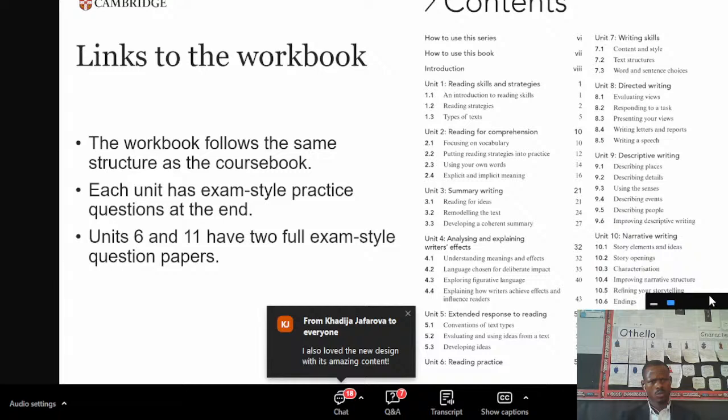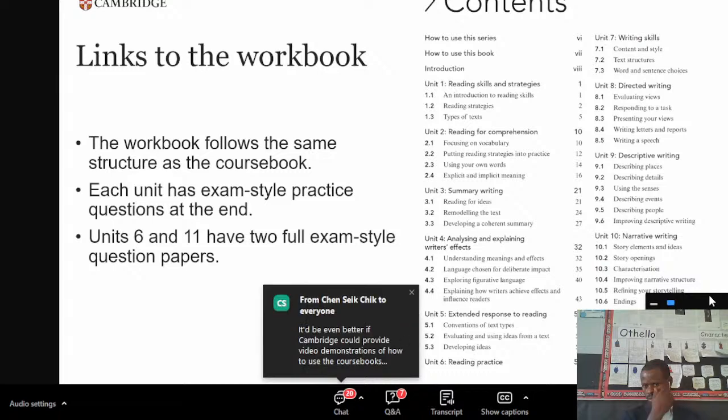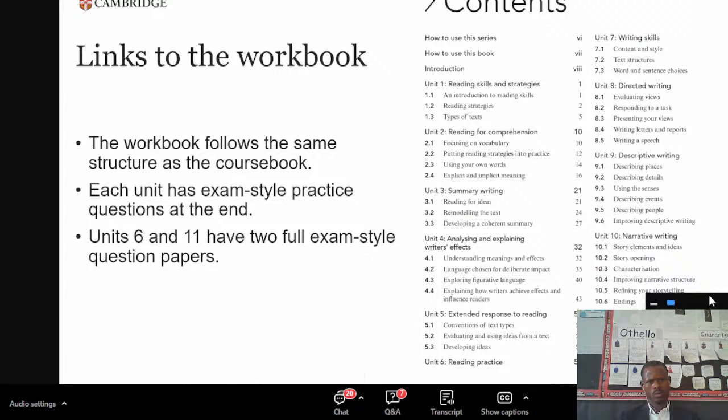So basically what you're getting in the workbook is more material, but the emphasis of the workbook is far more on independent learning. So very useful for things like homeworks, where you might have done something using the course book in a lesson, and then you say, right, in your workbook, I want you to look at unit 2, page so-and-so, and I want you to complete the task there. And that will show you whether they've understood and developed the skills that you covered in that lesson.